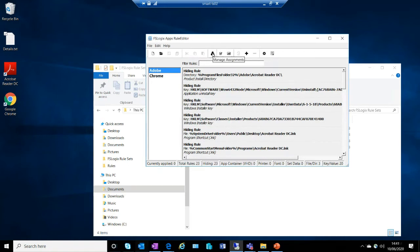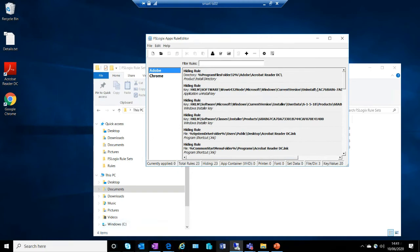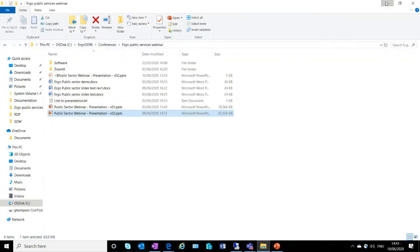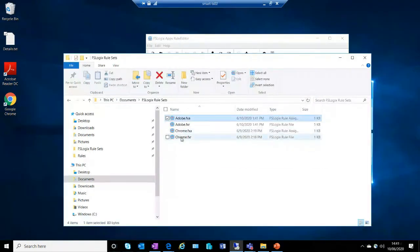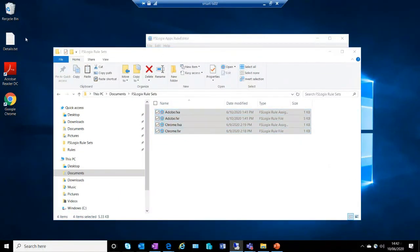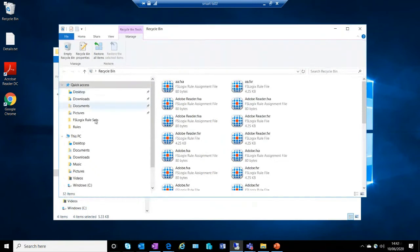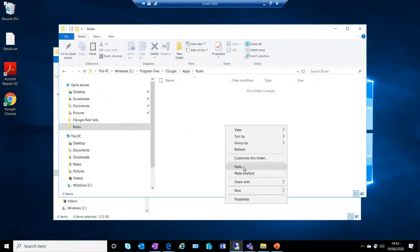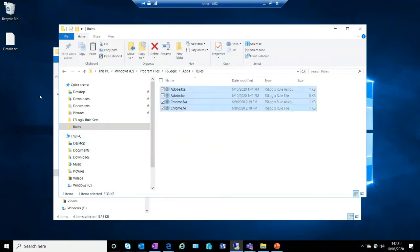Now we need to create an assignment. So I'm going to say that this rule set to hide everything applies to everybody on this machine. And we'll go OK. Now what that's done is it has created these rule files. So all we need to do is copy these files. You can do this with your favorite management tool, and you copy these into the rules folder, and you will see that the applications are now hidden. So that's really, really cool.